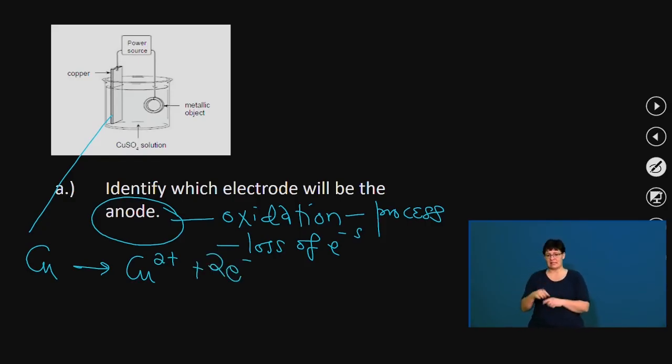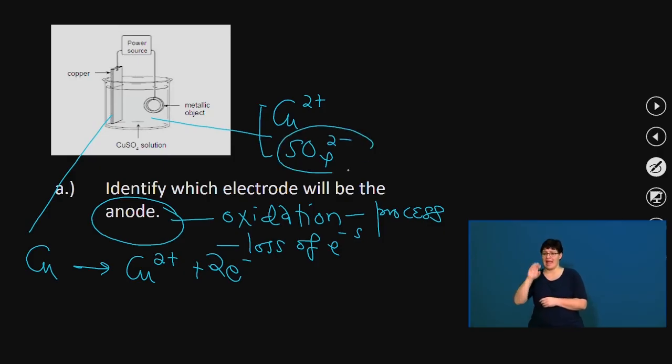Then, the same copper ions which are present in this electrolyte, because remember, in this electrolyte we've got Cu2+, as well as the sulfate ion, SO4 2-. But remember, this one becomes a spectator because it's not in any way involved in the transfer of electrons. So this question wanted us to identify the substance that will be the anode.